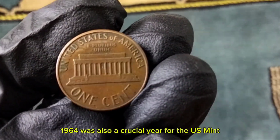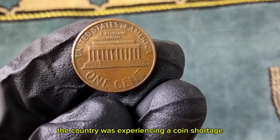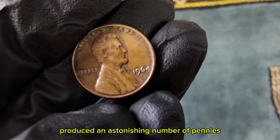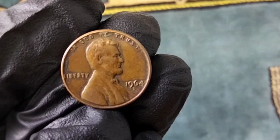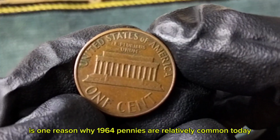1964 was also a crucial year for the U.S. Mint. The country was experiencing a coin shortage, leading to increased production. The Philadelphia and Denver mints produced an astonishing number of pennies, over 2.6 billion combined. This massive production run is one reason why 1964 pennies are relatively common today.